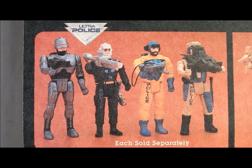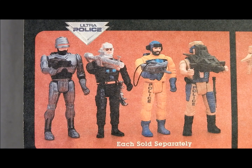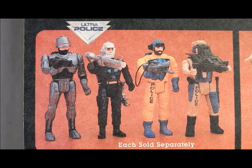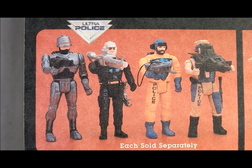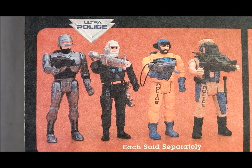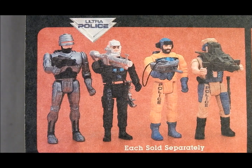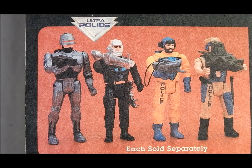Unfortunately, Robocop and the Ultra Police wasn't a very successful toy line, it wasn't a very successful cartoon, but was an immensely popular and successful movie. Now, what went wrong here? Well, the first thing I would think is that it's an R-rated movie and you're trying to produce a toy line off of a G-rated cartoon, but you didn't translate all the characters over, or the ones that you did, you didn't get them right really in the first place.